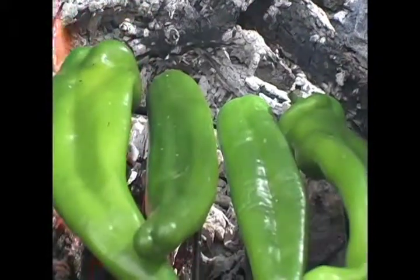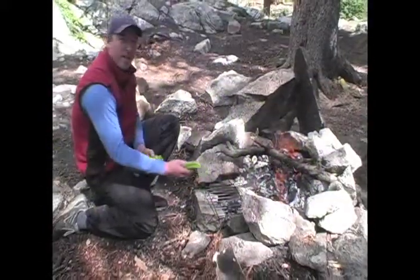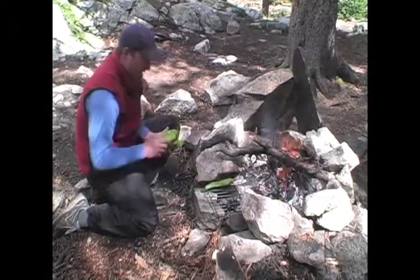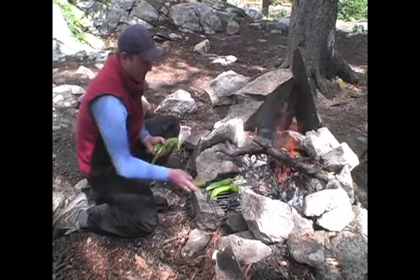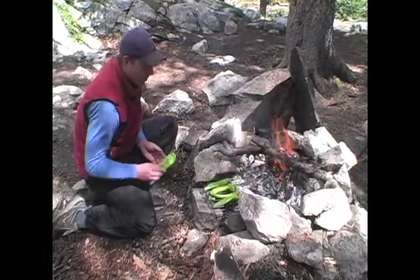So what we've done here is we've kind of broken the fire pit a little bit and rolled some coals in there, packed up a little grill, and we just got some Anaheim chilies here that we're going to roast over these coals. And when they're done, we're going to chop them up and put them inside our steak bundles.